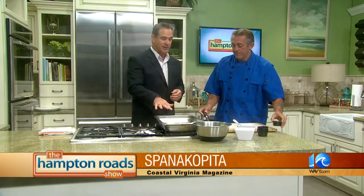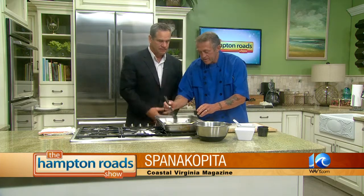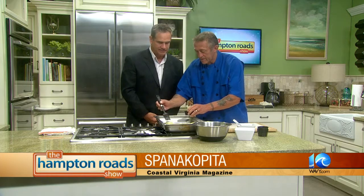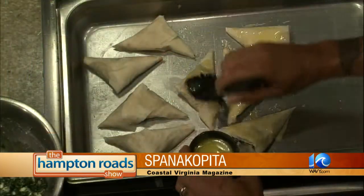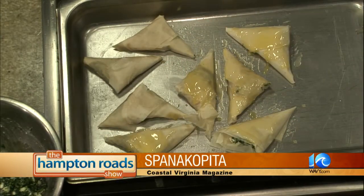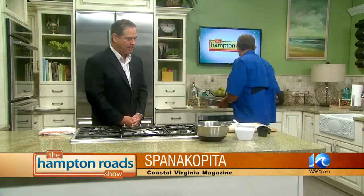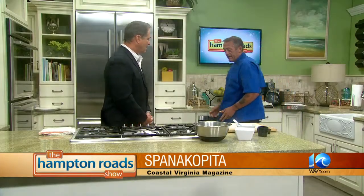Okay, so you've wrapped up the spanakopita. Yes. So we just brush it with melted butter. Generous brushing of melted butter. Then obviously you're going to pop it in the oven. How long is it in there for, Nigel? About 15 minutes, at 350, 360, something like that. Okay. So we'll put that over here.